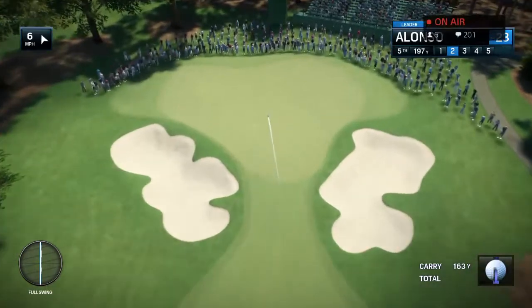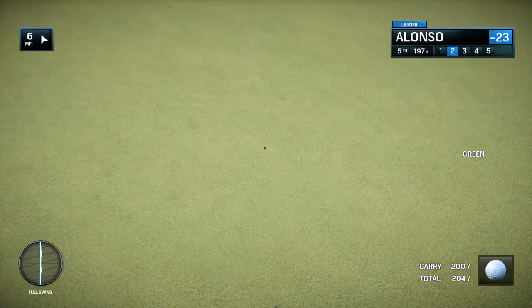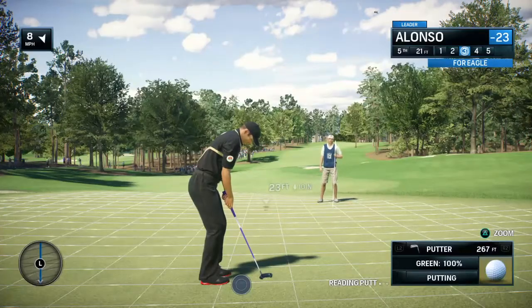Well, this is straight at it. It's a really good line. Crucial eagle attempt on the way. Oh, come on. It wasn't that awesome of a shot, a long way to the hole from here. Never easy.